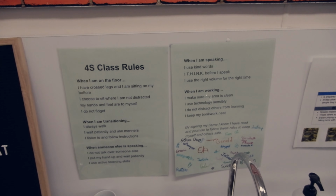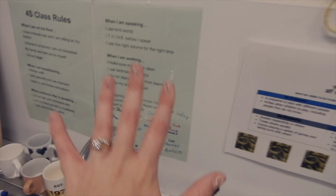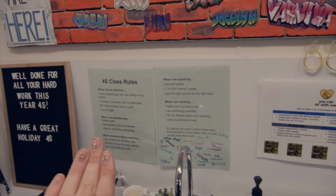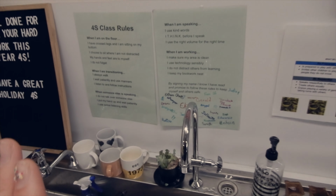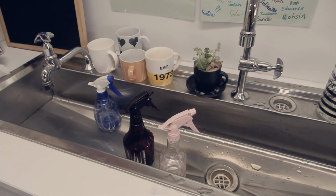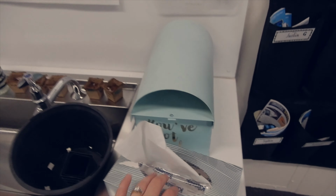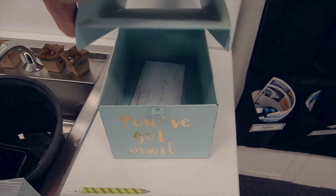I think it's probably too many for class rules, but year 4 they can handle it. And I got them all to sign the bottom, and it's laminated and sealed, and it just means that we have to follow them. Be aware, this is teaching. Having 1,000 mugs at your sink that you haven't returned, and spray bottles for plants and all this other stuff that you don't want. I also have a little mail letterbox.